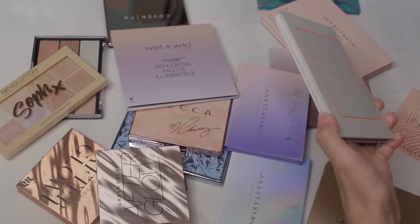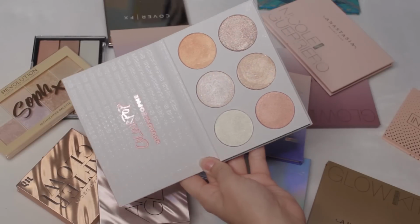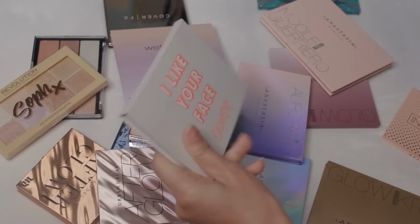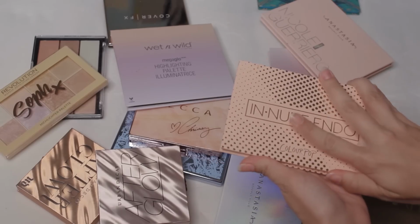I used it a couple of times, and the worst part is I feel like it wasn't bad quality. I just wasn't impressed with this. I don't get a lot of use out of this, so I'm going to go ahead and declutter, which makes me sad because I love ColourPop. I like that it says I like your face. It's cute packaging to me.